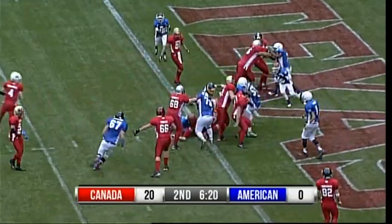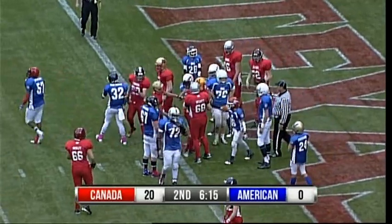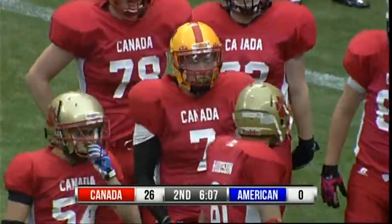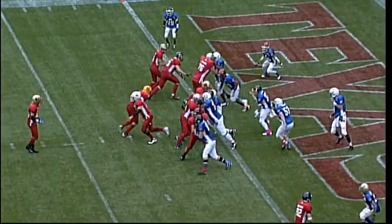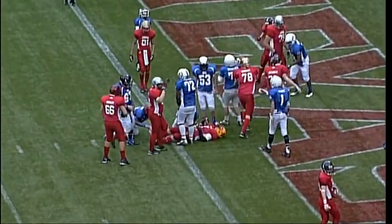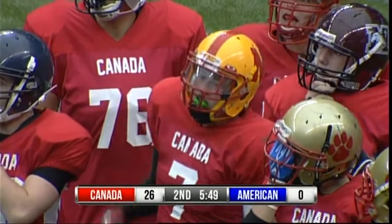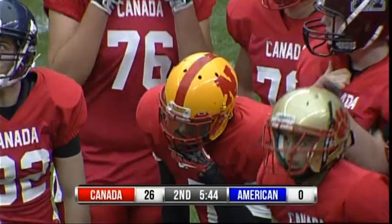Watson Parcels with the snap, Delic with the carry in the end zone. Touchdown, Team Canada. 26-0, Canada with the lead. Well, that's the right play call in that situation, because you have your go-to guy right there. You don't want to take any chances. Just get it in, and they did. It's a touchdown for the Canadian team, and they have dominated this game from start to finish, as we've got 5 minutes plus remaining in this game.